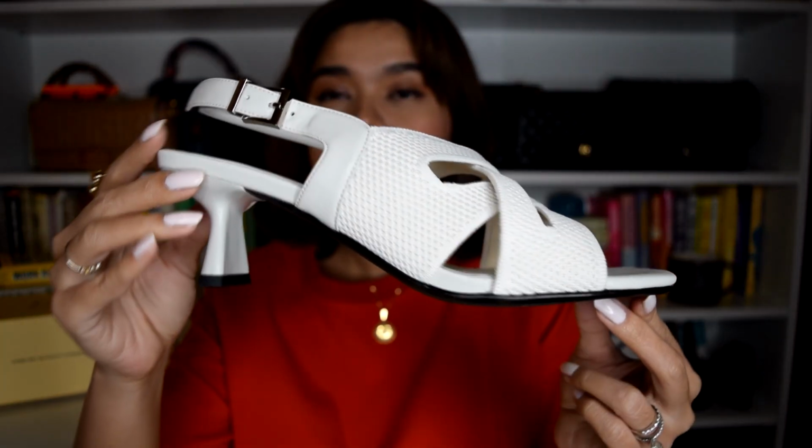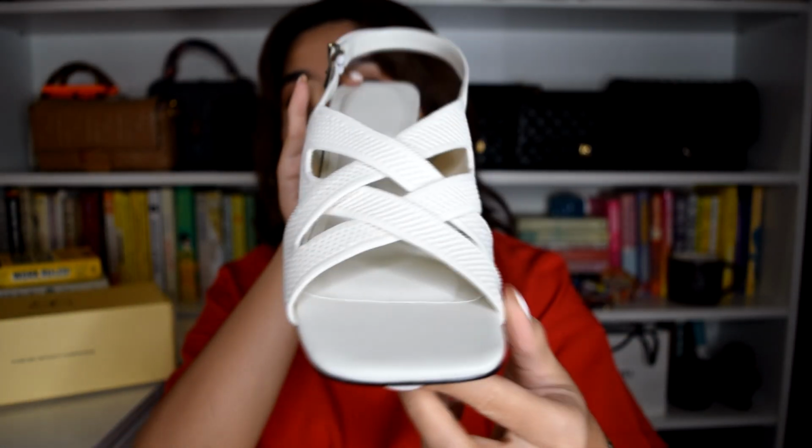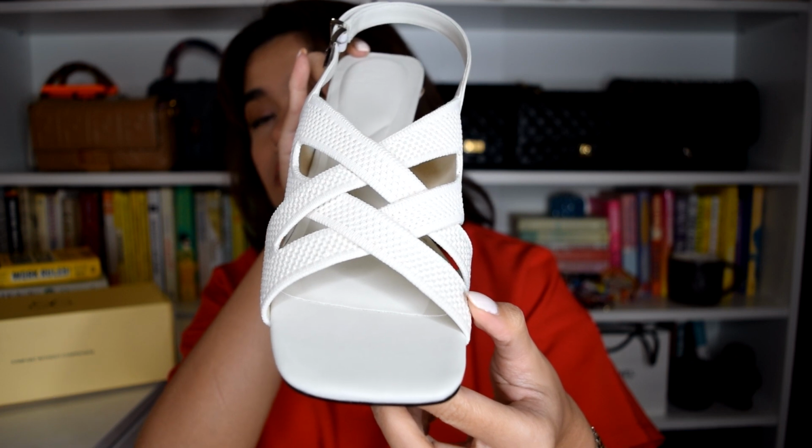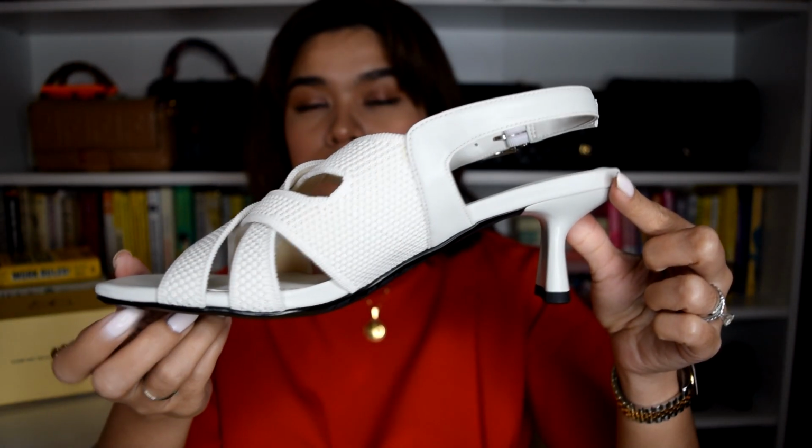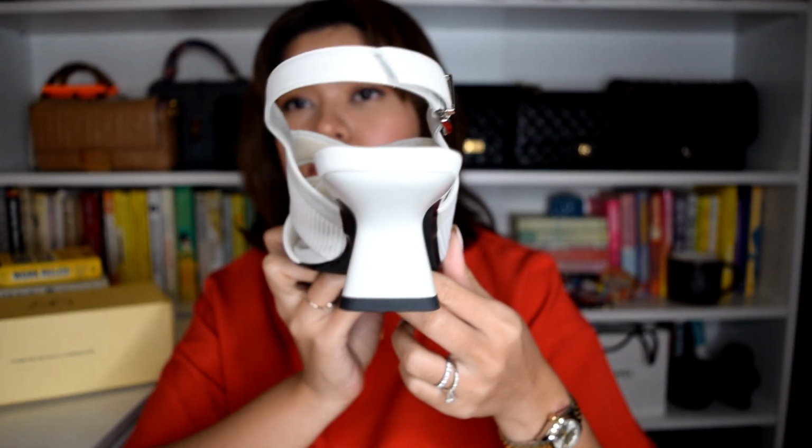And guys, judging by the quality of these, I can definitely say that they are of really good material because it has some weight to it, especially the heel. So the heel definitely feels high quality.